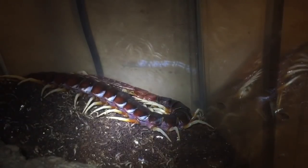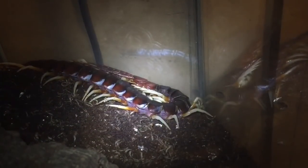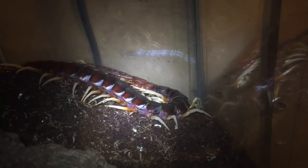One of my friends has started making acrylic enclosures, so hopefully in the next couple of months I'm going to have a new enclosure for my centipede, the same kind of shape as this fish tank that it's actually in. It's in a hexagon shape, and hopefully it's going to be a little bit bigger and a little bit taller, with a lockable door so it can't get out. And I want it to climb a little bit more. Centipedes do like to climb everywhere, and as you know, they do like a lot of substrate to burrow down.